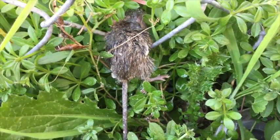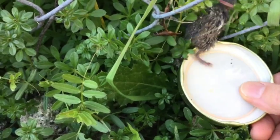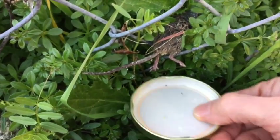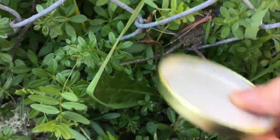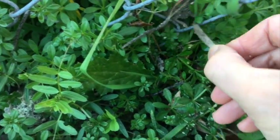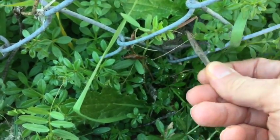He kind of perched himself up there on that. Just looks terrible. Oh, he needs to kind of get over this thing. See? Kind of needs to get into... You don't want him to get all locked into that. Come on, buddy. Get your legs over and get into the grass there, into the woods where you belong.